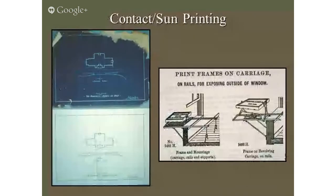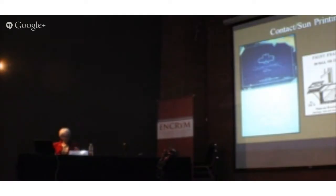Okay, printing was accomplished using wooden contact printing frames with plate glass fronts. Originally, they were propped up on the roof of a building or run out of windows on specially constructed tracks. So here we have the original site plan on a tracing cloth, the blueprint that was printed from it, and in a catalog, you could buy these contact printing frames to send out your window. So, of course, they were known as solar prints.